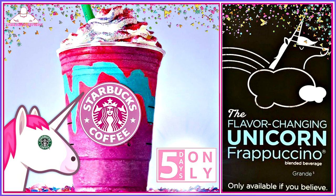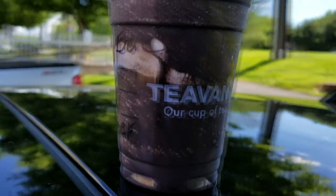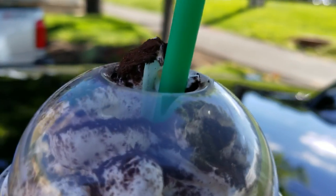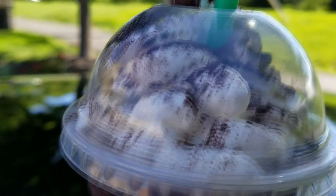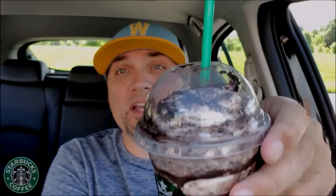Now this is coming on the heels of the Unicorn Frappuccino that was a huge success for Starbucks, but this is nothing close to that concoction. This is actually extra dark cocoa, coffee, ice and milk. And what makes this unique, they actually add cooling mint sugar crystals for that mint effect. So yeah, there you go, right there. And you can see they actually layer it in the middle with some whipped cream, as well as some whipped cream on top with some dark cocoa powder up on top.